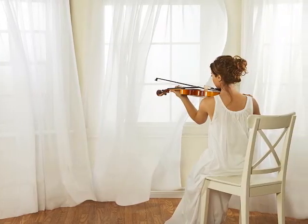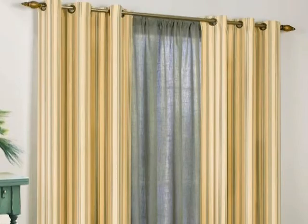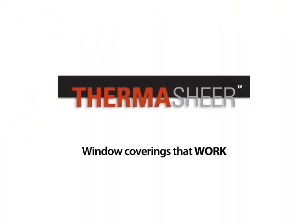Thermasheer curtains can be used alone as a functional and decorative window covering, or combined with any type of window treatment. Thermasheer, window coverings that work.